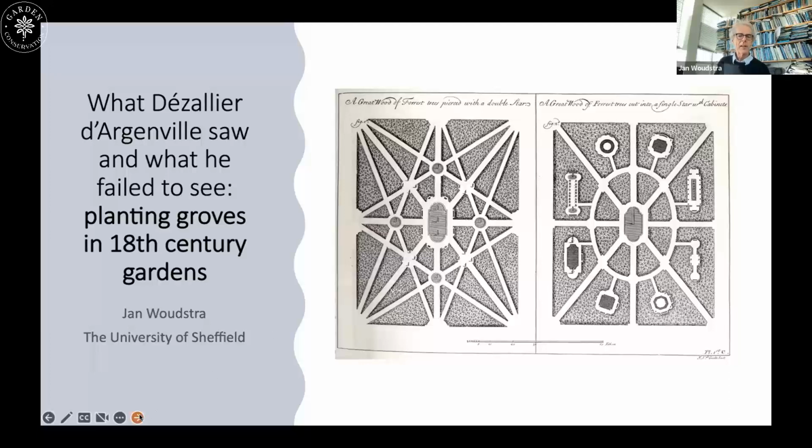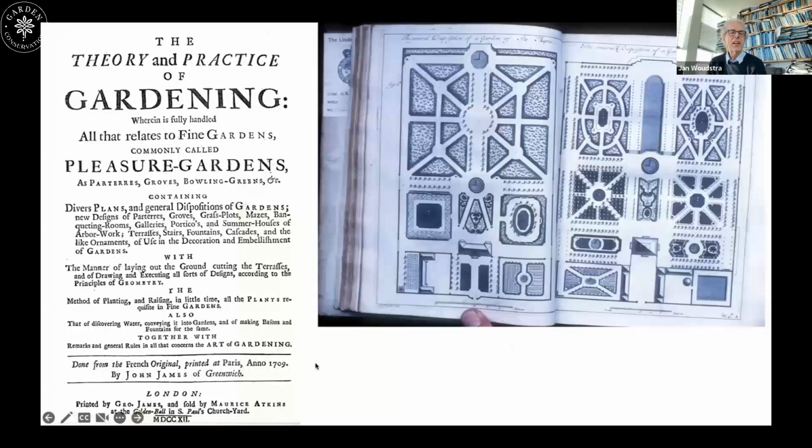So the theory and practice of gardening, as it was translated in English in 1712, contained these engravings of gardens, of typical French gardens, which afterwards were shown not to be at all by Dézallier d'Argenville, but by someone called Leblanc. That doesn't really matter, but the translation by which it is known in English is John James, and that's the one we see here on the left-hand side, and a picture of the book on the right-hand side with my dirty thumb at the bottom.